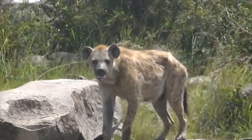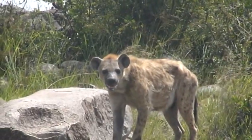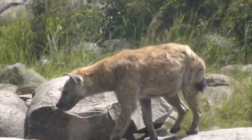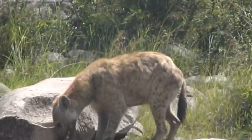Stop somewhere for a pee. Okay. Probably not here. Not here. Over there. Okay. There's no toilet. Only bush toilet today.